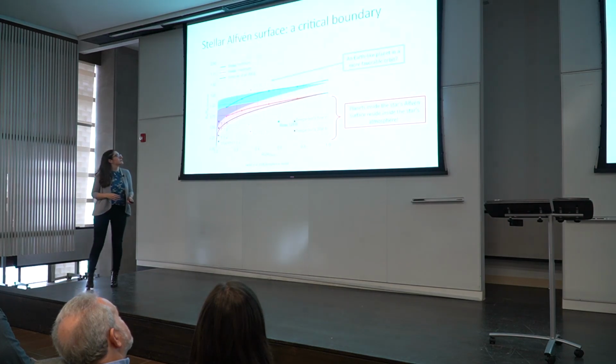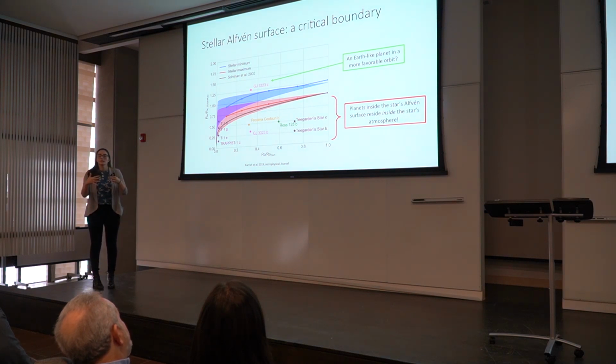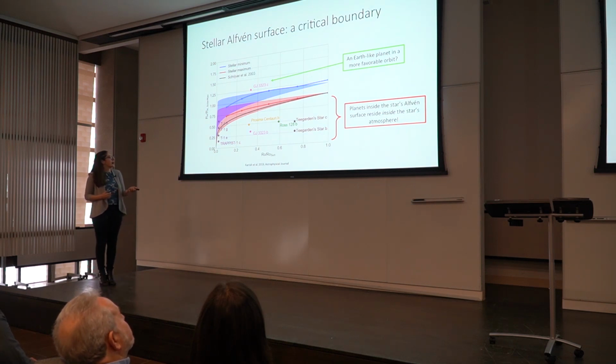So what exactly is that boundary? It's a critical surface inside of which you're magnetically connected back to the star. So if you're inside that Alfvén surface, you're directly inside the atmosphere or the corona of your star. And so some interesting work that we've been doing at Rice is modeling where that surface might be. So these curves represent where the stellar Alfvén surface is for various stellar activity levels. And this is your distance from the star.